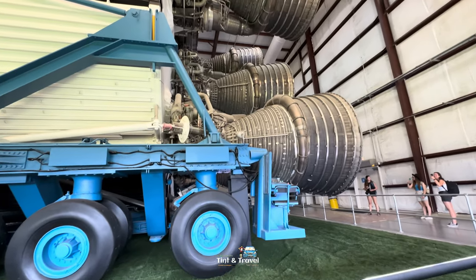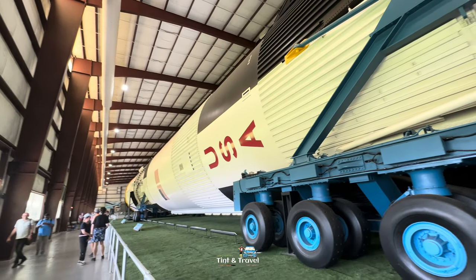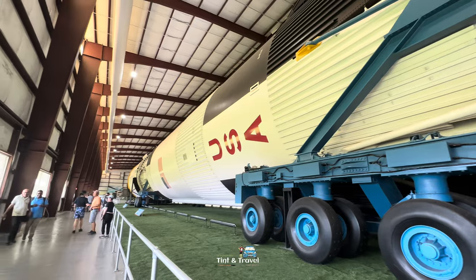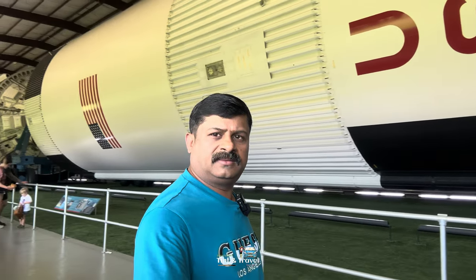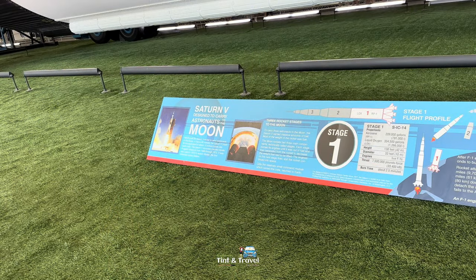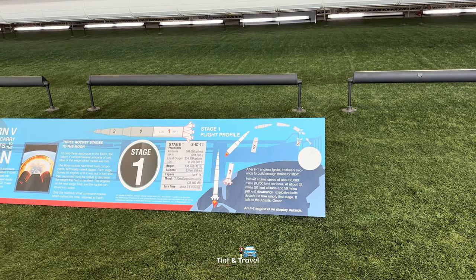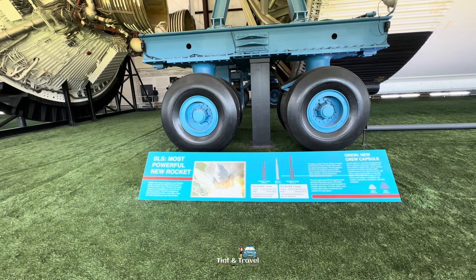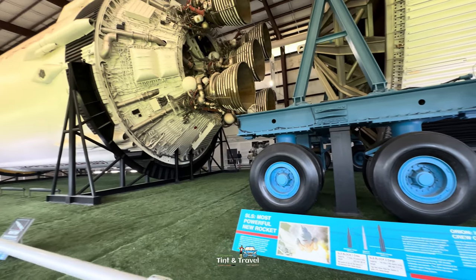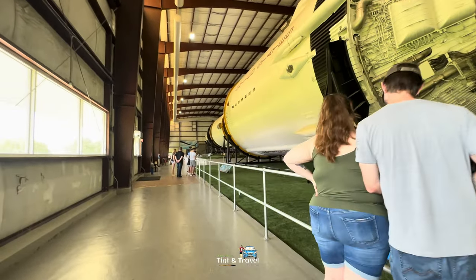Saturn V could lift the equivalent of about 10 school buses into Earth orbit. The Saturn V launched manned Apollo program missions from 1968 through 1972. It was also used in 1973 to launch Skylab, the first American space station. SLS, the most powerful new rocket. Space Launch System, that is SLS.